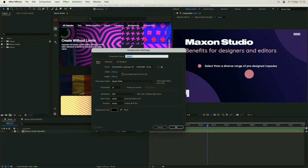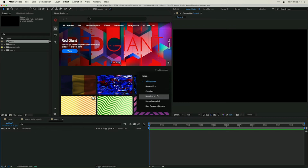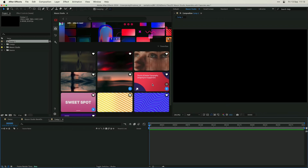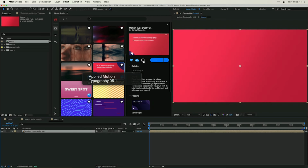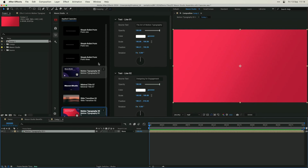So I'm going to make a new composition. This one's just going to be HD, and I'll press Enter. And let's have a look. I've already got these favorited, so I'm just going to quickly skip there. Let's grab this first one. All right, so I can click here to add a new instance of this capsule, because Studio already knows that I've got a version of this inside the project already. That's why it's saying edit. Which one do you want to edit? So you can easily do that, or you can just jump into the Edit tab here and work in that way. So you can see all the capsules that are part of this.